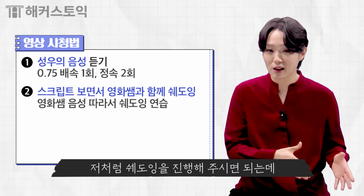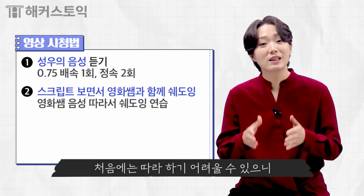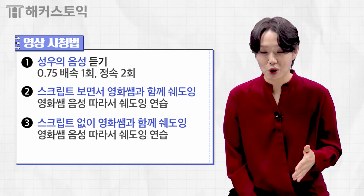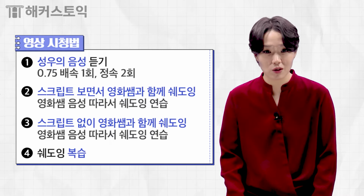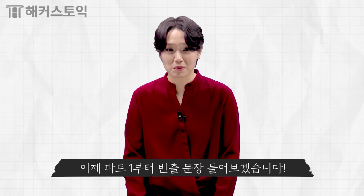저처럼 쉐도잉을 진행해 주시면 되는데 처음에는 따라하기 어려울 수 있으니까요. 끊어서 하시는 것을 추천해드려요. 그리고 스크립트 없이 쉐도잉합니다. 영상 마지막에는 전체 파트를 복습하실 수 있는 구간도 있으니까 반복해서 쉐도잉 연습하세요. 이제 Part 1부터 빈출 문장 들어보겠습니다.